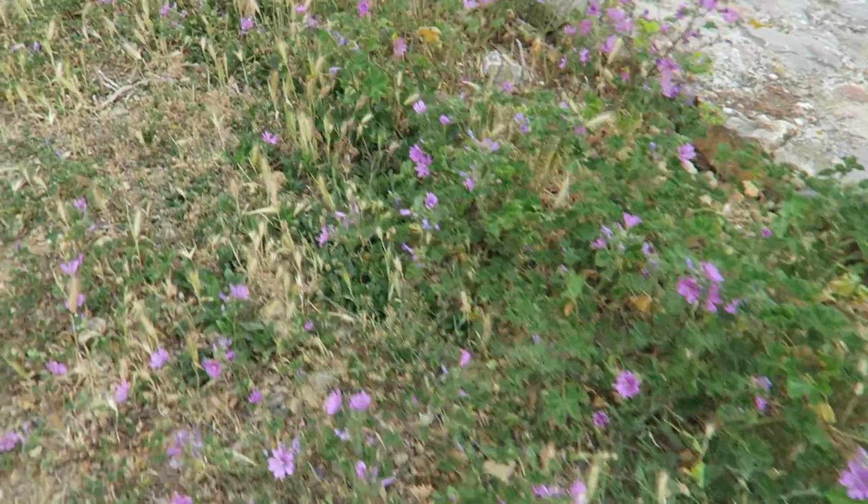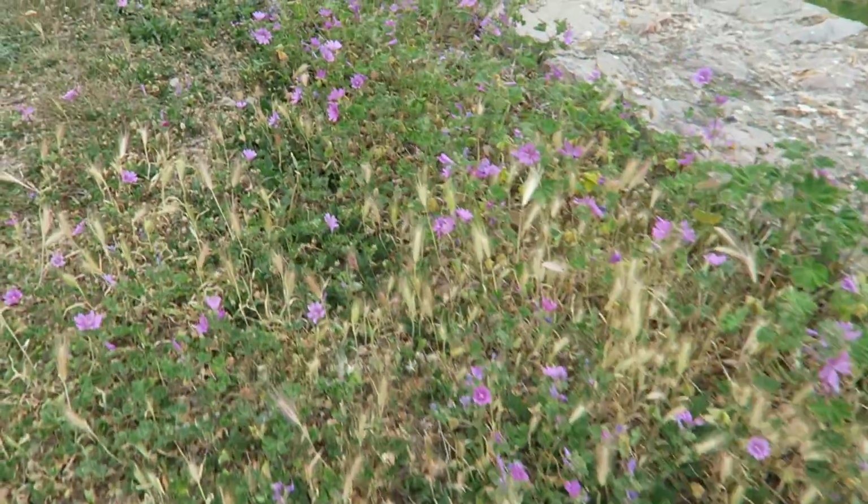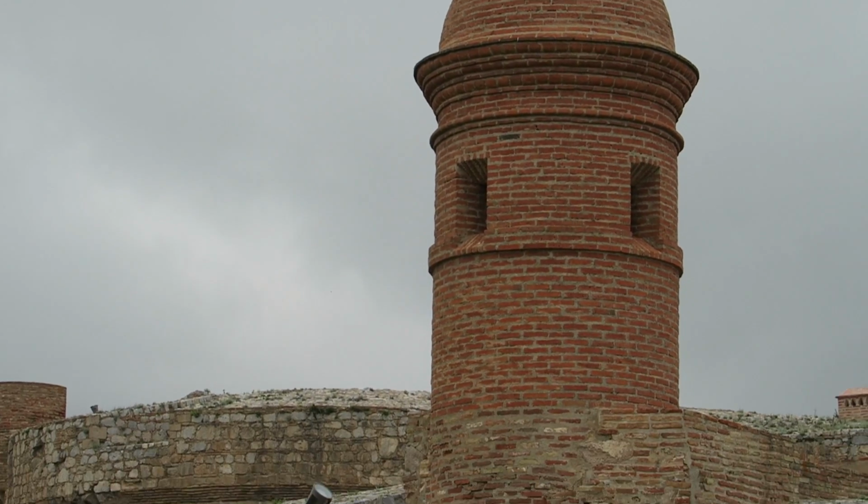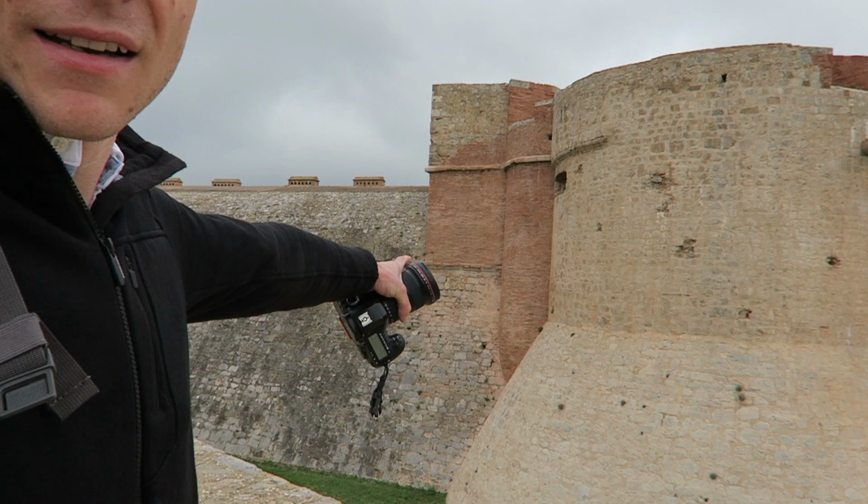I'm going to head off now onto the next one, which is much higher up in the mountains and a bit more sort of unique. It's in ruin, it's not sort of made to look good like this one. You see they've sort of repaired all the parts that have fallen into ruin to make it a nice tourist spot.